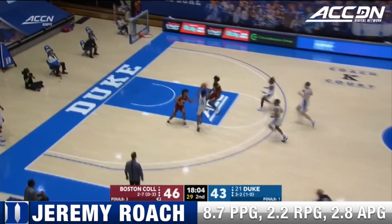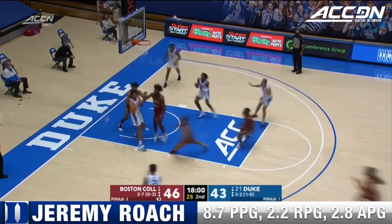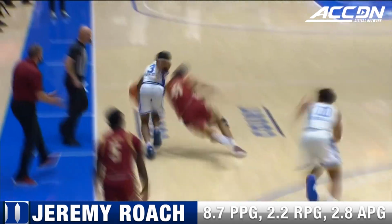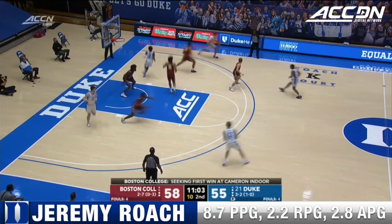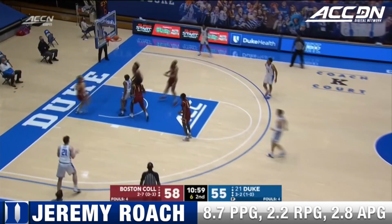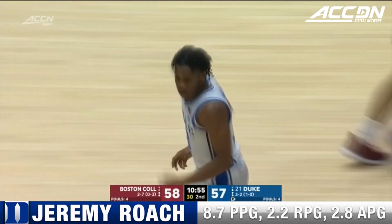Steph Mitchell has his pocket picked by Roach, dumps it off. Here's Wendell Moore Jr. Kick out, Hurt for the top. Coming back. Fame coach with them certainly is a factor in this game. Jeremy Roach attacking the rack right down the middle of the lane for 2.